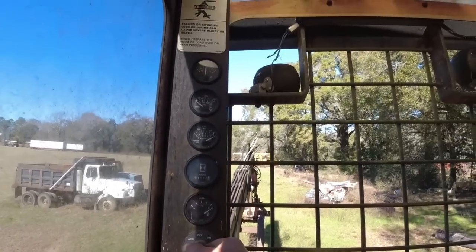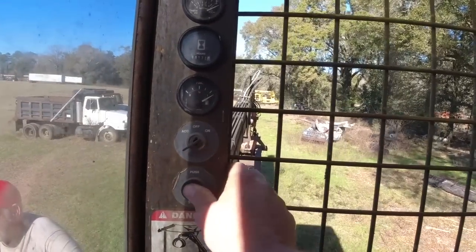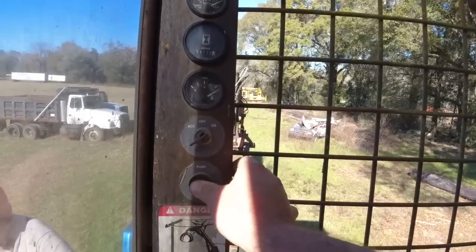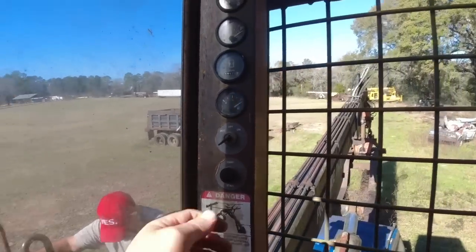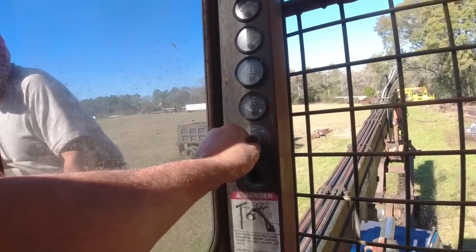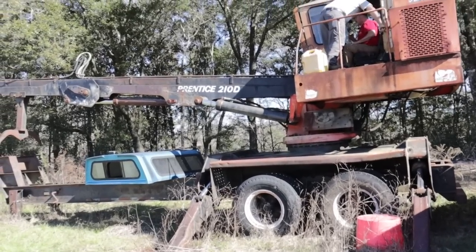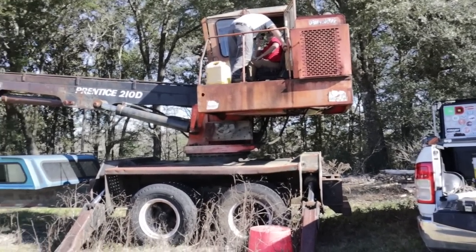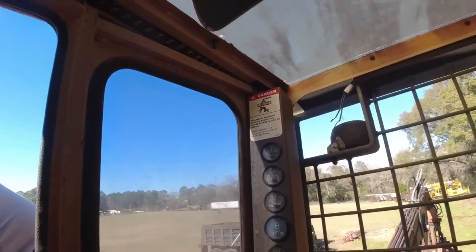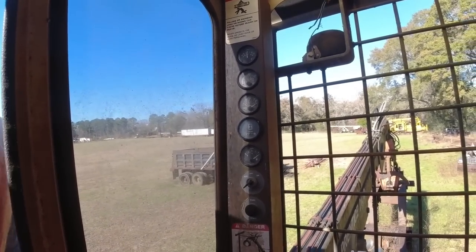Oh, yeah, all the gauges just flipped on. 12 volts. Ready? Yeah. You sure? Huh. Very anticlimactic. Good job, man. Is there a safety switch somewhere? Switch it back on.